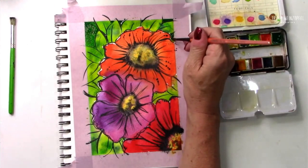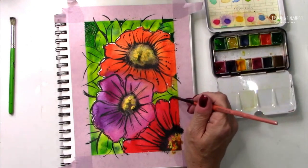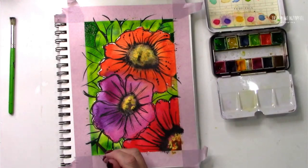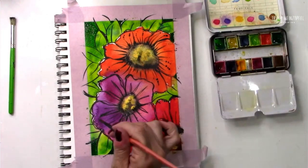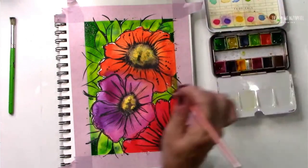That's another one. Just going in and where there are no leaves, I'm going to darken that up. That's tucked in there. I don't know what's over here, but let's give it a go.